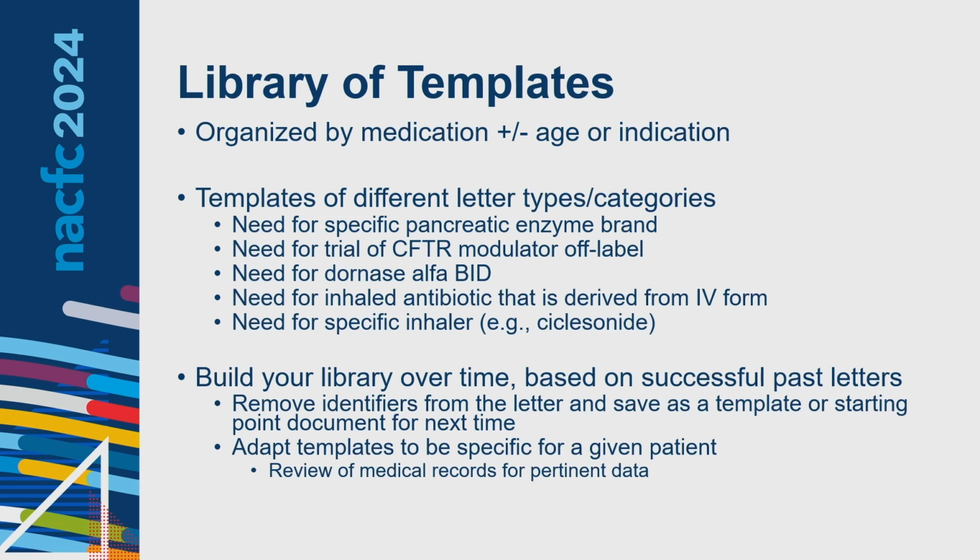So for example, having templates for different letter types and categories. When you're trying to interchange your pancreatic enzyme brand, create a letter template that has the different sections you can fill in for your given patient. If you need a trial off-label of a CFTR modulator, what sort of data do you need? I have certain sections that I already outline and have ready. The need for Pulmozyme twice a day for more of your severe patients that can't otherwise have other choices for treatment at the time.